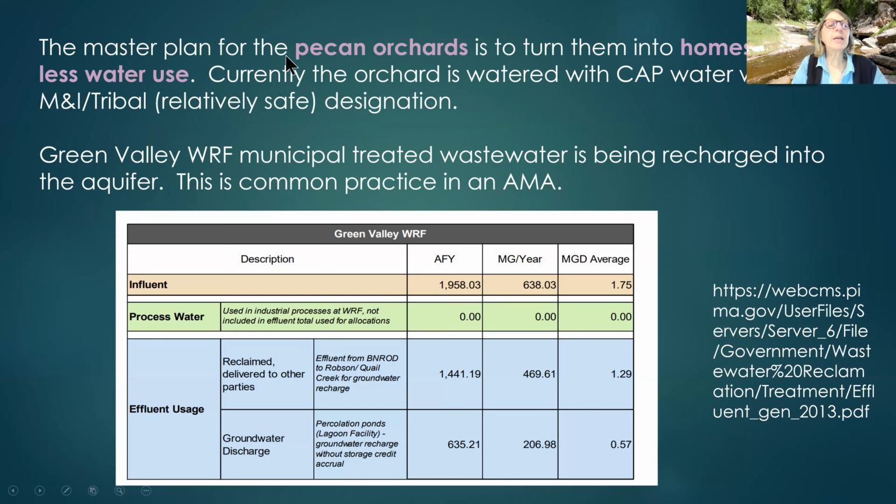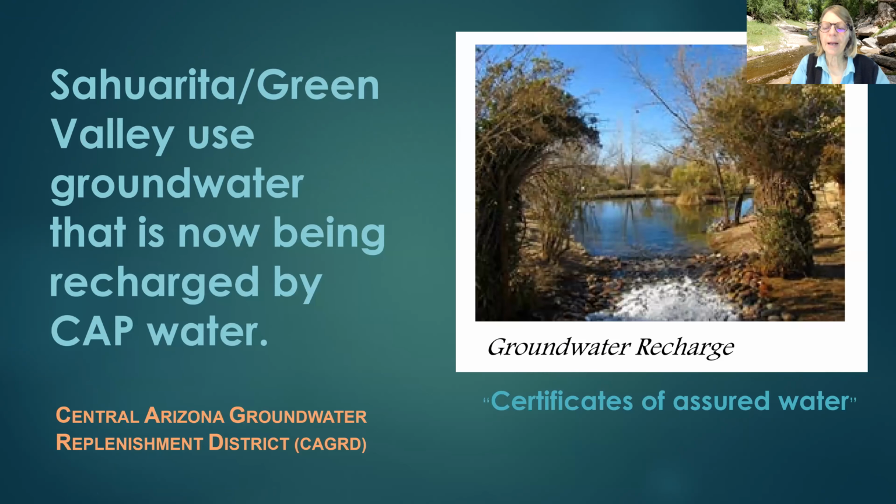It's also worth noting here that the master plan for the pecan orchards is to turn them into homes within the next 50 years, and 50% less water is used by houses than used by pecan orchards. So that's another thing that kind of eases our mind a little bit here. Green Valley Water Reclamation Facility, municipal treatment plant, takes the water that comes out of their treatment plant and recharges it into the aquifer. This is common practice in an AMA, so that's another good piece of news.